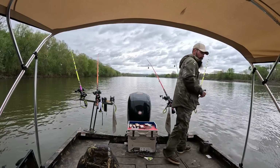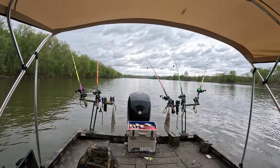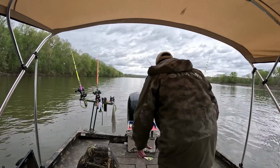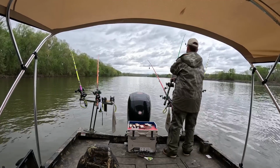We're also right on the channel edge. I didn't really mark any fish, but hopefully there's something in that treetop. You know, an old flathead laying in there or something. We'll give it a little bit.